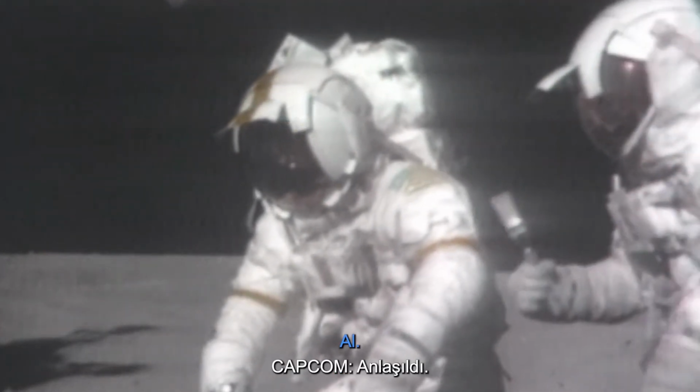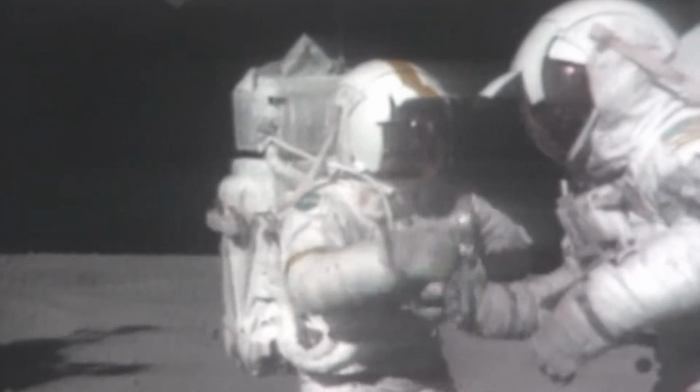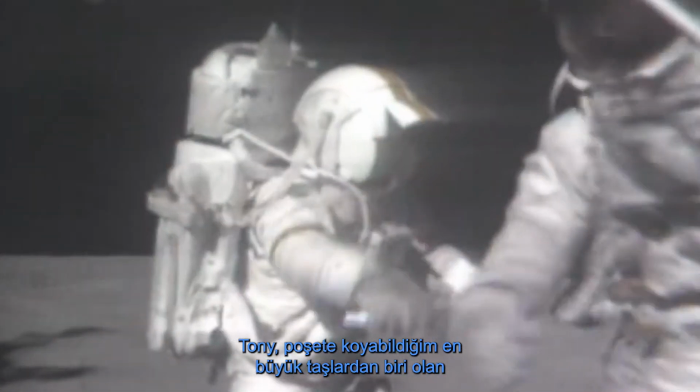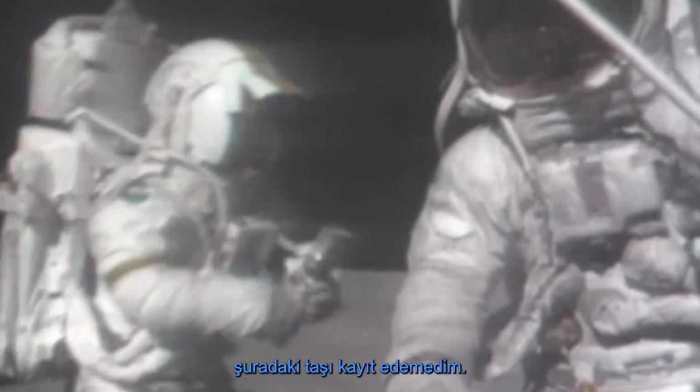Okay, we copy that. There you go. Tony, one of those big rocks I could put into the SRC. It's an undocumented rock grab sample. I don't mean the SRC, but the SCB. Why don't we just leave it there and get it for next time, Tony? Tell you what, I'm going to get it. Bag 5.